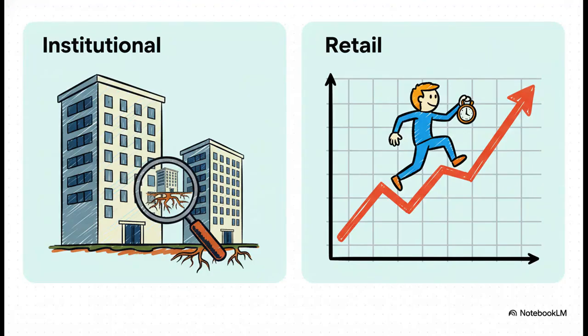On one side, you have the big institutions. They're using these new AI tools to double down on what they've always done. Really deep, fundamental analysis. They're looking for long-term value. On the other side, you have a lot of retail traders who are using these exact same tools to get an edge on short-term market swings, to navigate all that day-to-day noise.